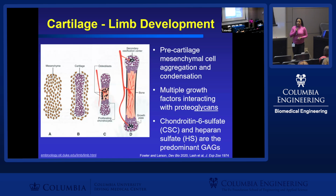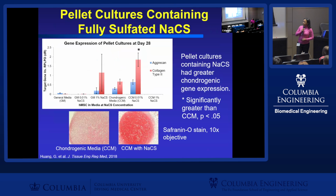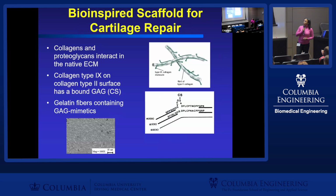In this case, for these types of GAGs, we want to sequester growth factors and maintain them at certain levels. This may be important to do. And so we've been able to create out of cellulose, which you already heard about from Dr. Liu, a sulfated cellulose material. So again, similar to what you see with those native GAGs, you've got these sulfate groups that are present in certain positions along those monomer units. We're able to vary that degree of sulfation and really have a high degree of sulfation, which we found to be beneficial. We've done a number of in vitro studies to look at their effect on chondrogenesis. And we've been able to show that fully sulfated cellulose really does promote chondrogenesis. That's in soluble form. We've incorporated it into a scaffold form.